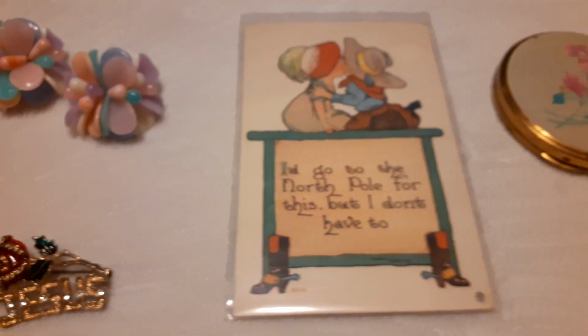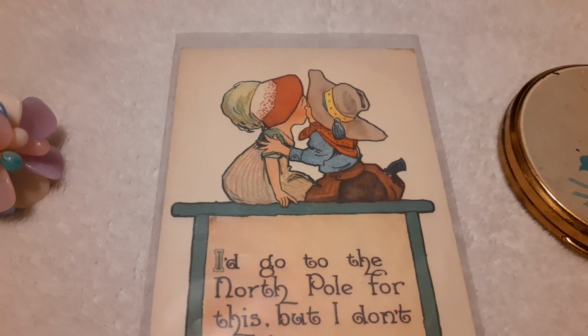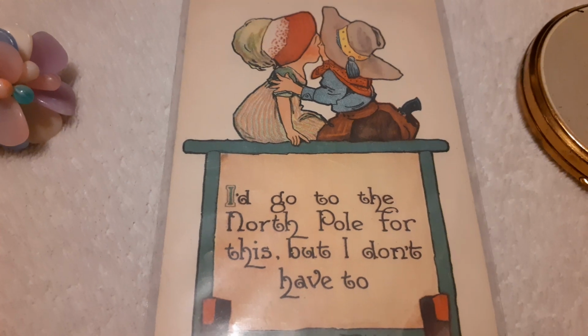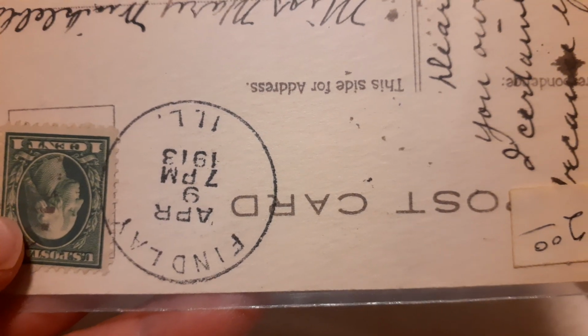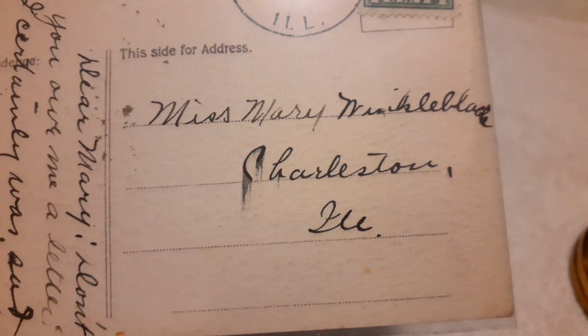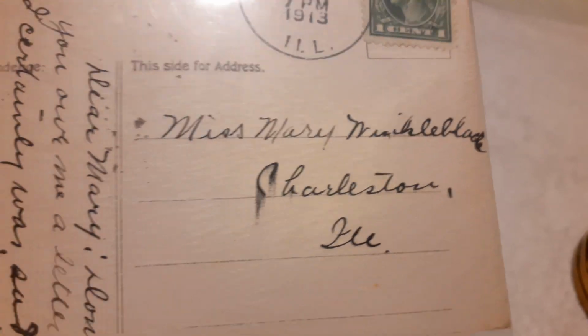And then next, guys, I found this postcard. It has two figures giving each other kisses. It says, I'd go to the North Pole for this, but I don't have to. And that is from 1913. There is the stamp right there. April 9th, 7 p.m., 1913. I think that says Illinois, I could be wrong. It is from a Miss Mary something. I can't read the name.